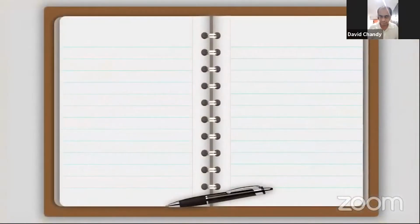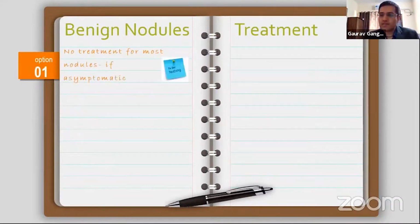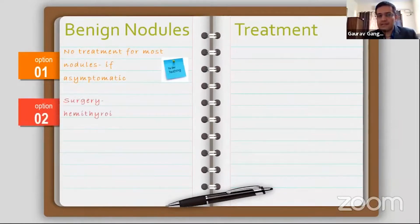So coming to treatments for thyroid nodules. Let's take it in two parts. Let's look at benign nodules first, because there is an established and guideline-based role which I'm going to talk about more, and then we'll come to malignant nodules where there is an ancillary role. When we talk about treatment of benign nodules, as we all know, most of the nodules do not require treatment because most of them would be asymptomatic. In fact, most of them would be detected incidentally.